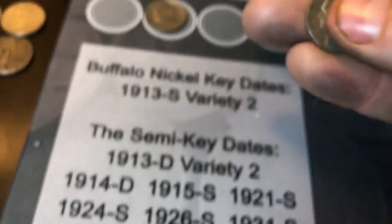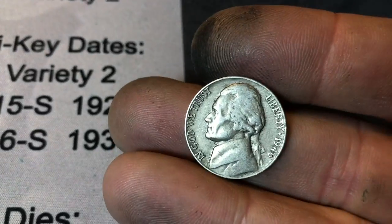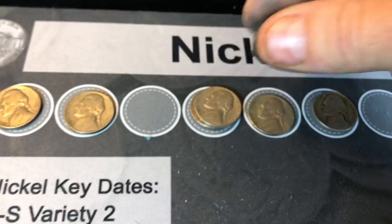Just damage. 41p. Roll 49. You can see how dirty these rolls are. We did find another 40s nickel. Another 1946, unfortunately, out of Philly.